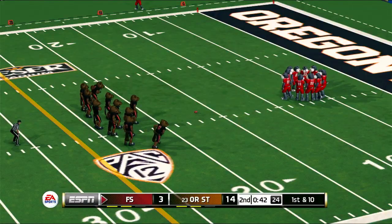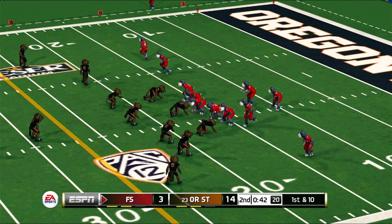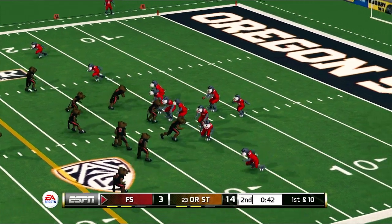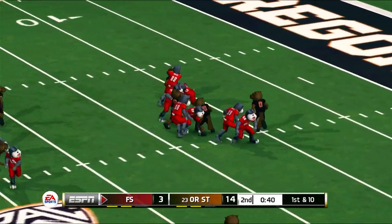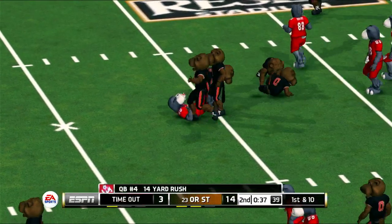The offense ready to go again. And their last drive ended with 3 points. Here we go! He scrambles. He's going to take off. Tackle made at the 31.